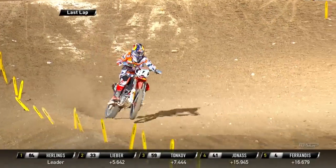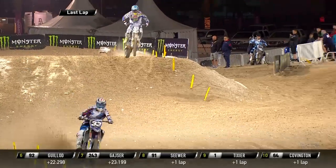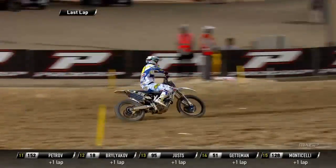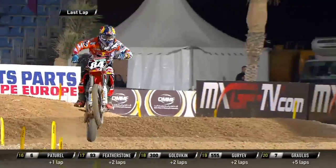Put the hard work in at the start of the race, made everybody else chase him. And that's why the Kawasaki of Ferrandis was just a little bit unfortunate, pushing too hard, lost the front end in a soft part in one of those corners. So, our announcer getting pretty excited down there.